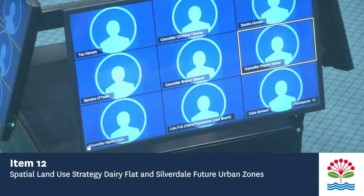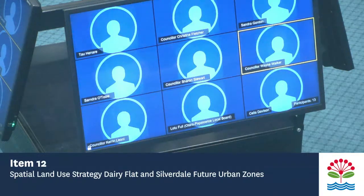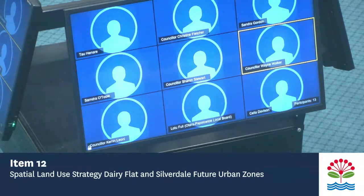Got a few questions. The first question I've got is just around the housing capacity that is envisaged to be provided here. In the document that you've got in the attachment, there's a huge difference between the impact of the medium density rules and what might happen otherwise. I mean, it's a quantum leap. Do you want to make any comment on that, Warren?